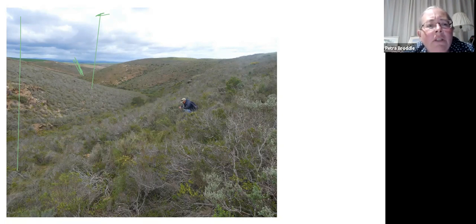So even within 25 meters, the vegetation changes remarkably. And so when I describe the vegetation of the Renosterveld, I'm actually describing the vegetation of the sides of very steep hills or mountains, or in the ravines. Not really the Renosterveld of the wide open flat stretches that occurred.